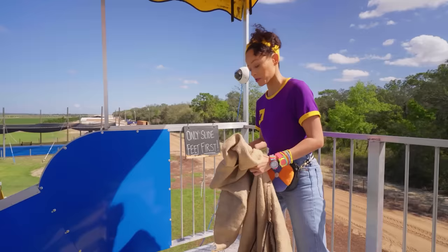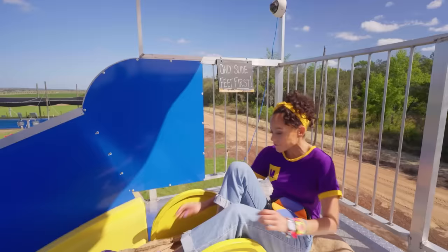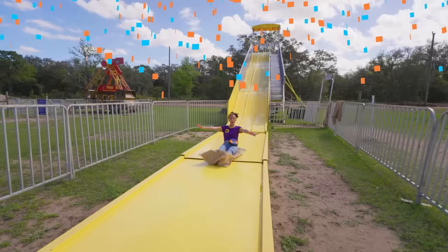Right, so you lay your potato sack down like this. You're gonna sit down and feet first. Feet will go in this little pocket here. Okay, do you wanna watch me slide all the way down to the bottom? All right, see you there. 3, 2, 1, slide! Woo! Whoa! Whoa! That was so fast. That was awesome.